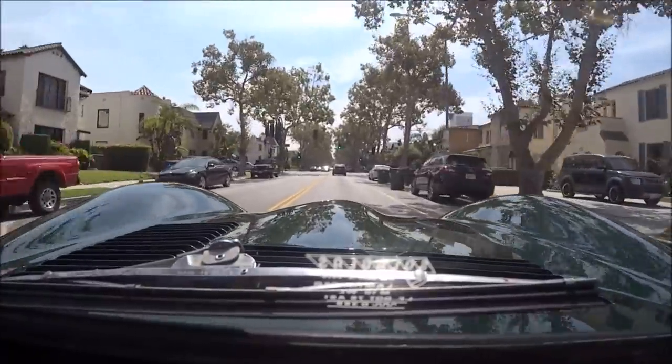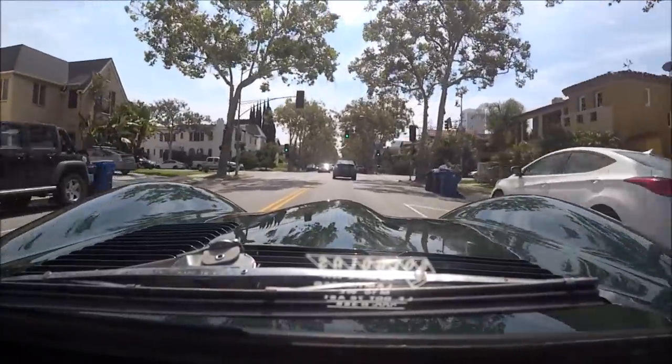And it certainly feels a bit like a race car when you get inside it, I will say that. It does. Very stiff suspension.